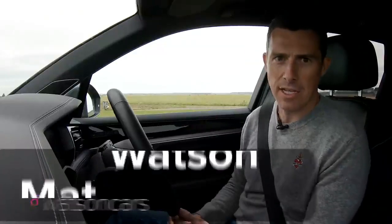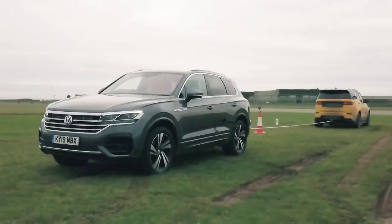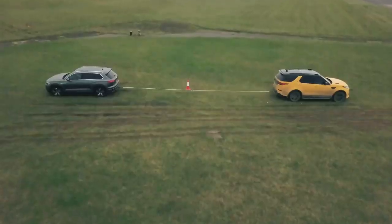So I am sat in a Volkswagen Touareg. Did I say that right? Touareg. Let me know what you think it should be in the comments below. Anyway, behind me is a Land Rover Discovery and we are going to have a tug of war.